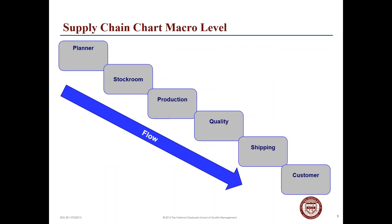So here's the macro level, like I talked about earlier. So basically, planning will get everything needed to send it to stockroom. Stockroom will provide everything for production. Production will manufacture the unit, give it to quality to do their final inspection and paperwork, and then from there it moves on to shipping, and then shipping will eventually send it off to our customer. Next slide, please.